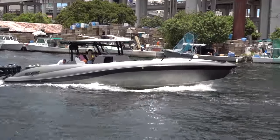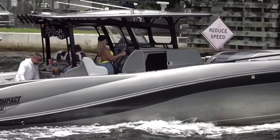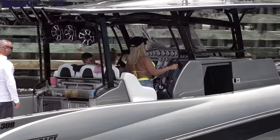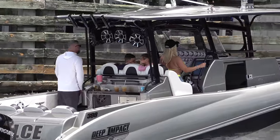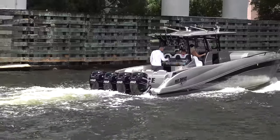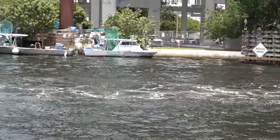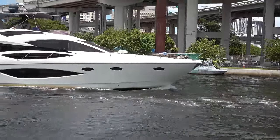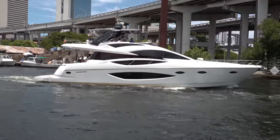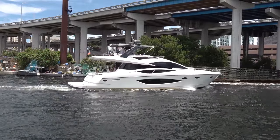Beautiful boat. Nice boat. Those things fly, guys. And they're nice looking boats. Quads, that Deep Impact had. We got a new Marine here passing through, full. I mean, wow, dude.